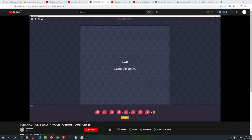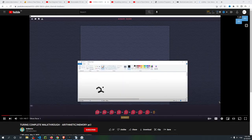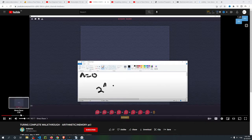What that means, essentially, let me get Microsoft Paint up. So every value is worth 2 to the n power, where n is the digit. You start counting from 0. So if you're looking for the first digit in the series, which is digit 0, then n equals 0.